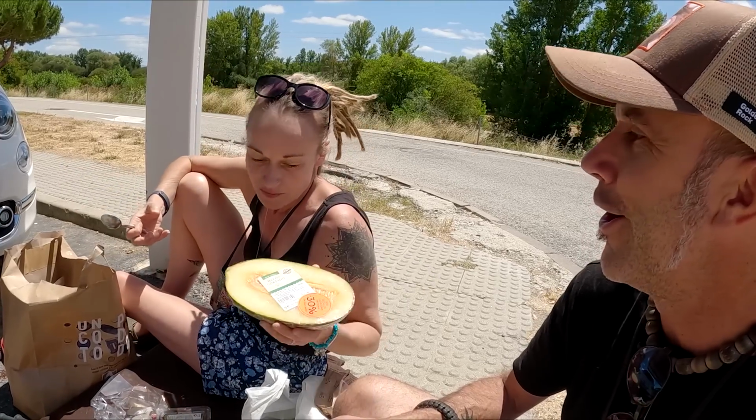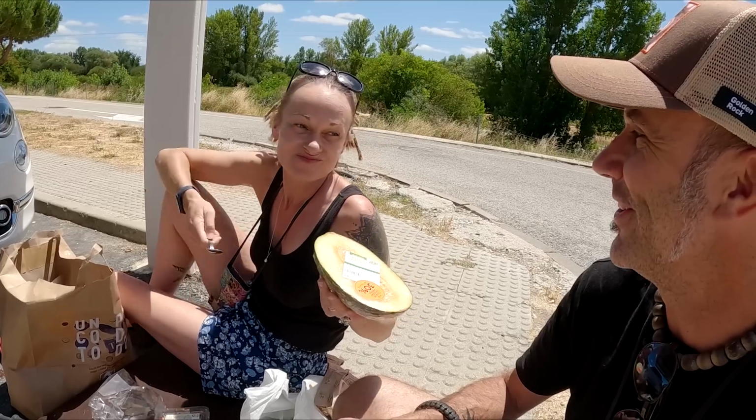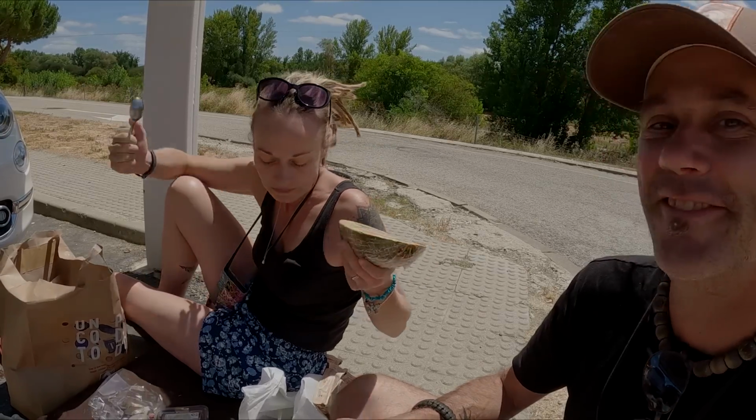Oh, look at that. We've still got half a melon yet. Posh, aren't we? We can just eat that straight.